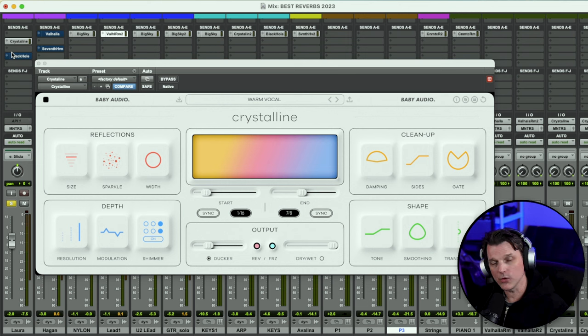It sounds great on vocals. You can get it to sound great on a snare drum. You can get it to do that big spacey thing like Valhalla Room. It just does so much, and you have so many options in how you can shape the sound on this front panel. So if you want to dive deeper into this, check out my full video on it, and I really dive deep into the settings. But this is a fantastic overall reverb.